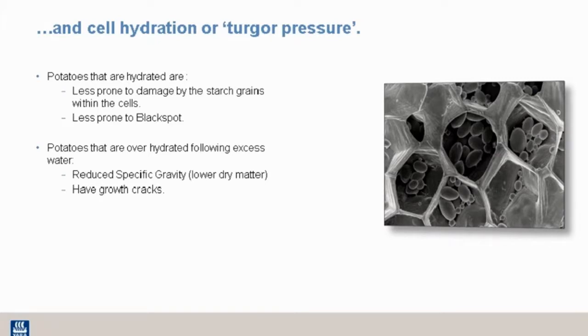And again, well hydrated potatoes have been associated with lower levels of black spot. Of course, one of the key nutrients for that is potassium, that we'll come on to in just a minute. But if we overhydrate potatoes, then of course that can be damaging as well. We end up reducing specific gravity and dry matter, but also we can lead to growth cracks if we're not careful. So yeah, hydration of the cell, another really important aspect of maintaining tuber quality.